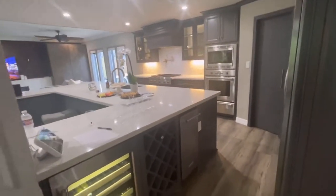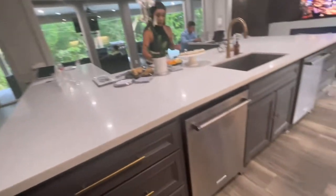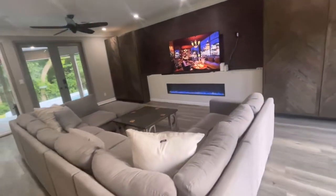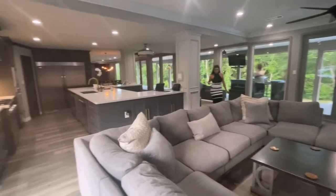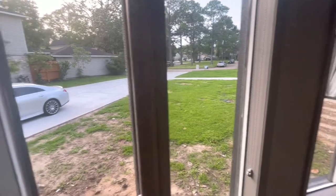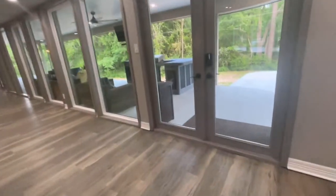This is the kitchen. This is the kitchen area, guys. Nice pictures. And this is another family room area that they have. Long, long driveway. Let's look at the outside.